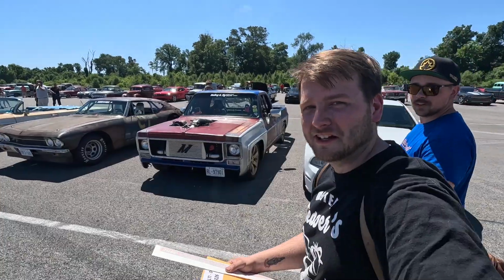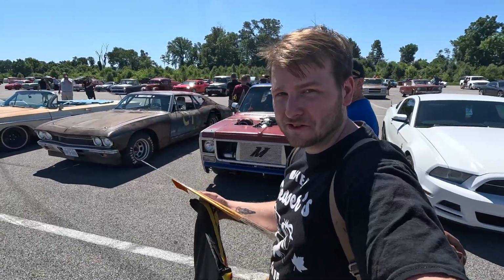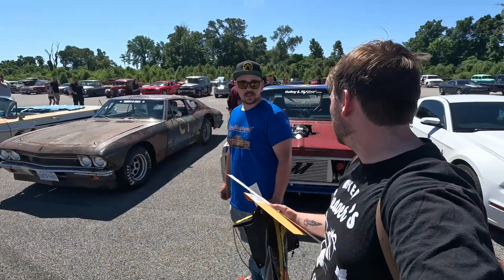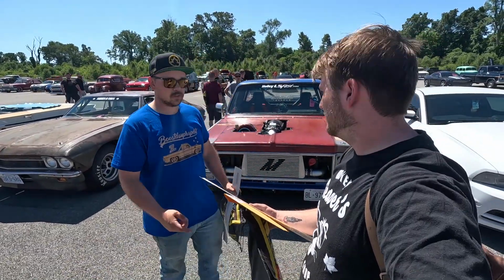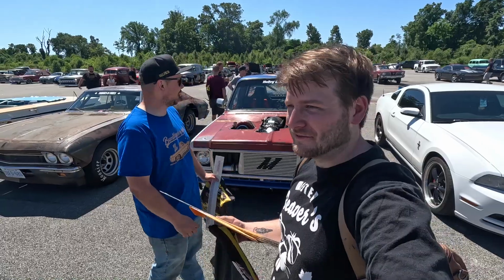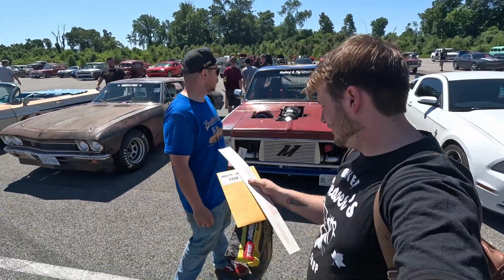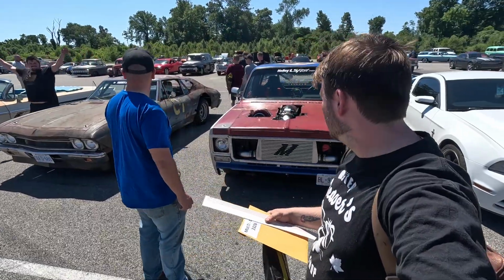Guys, we made it to check-in. We still have to go to the first event, but so far the parking lot is looking pretty sweet. We didn't overheat. We lost Evan, so we don't know where he's at yet or if he's even made it here, but we're gonna get our window stickers on, and then we're gonna start.